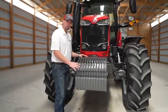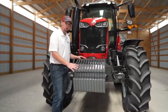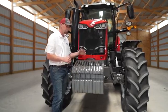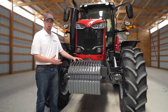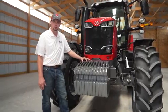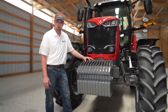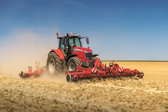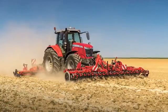Optional on the 7700s large frame series are front weight packages. So if you need to ballast the tractor outright for a row crop application or pulling a large square baler, whatever that may be, we offer weight packages in different configurations. We also offer a front hitch and front PTO. So let's say you want to put this tractor into a triple mower setup. That's possible by just adding a factory installed front 3-point and factory installed front PTO.